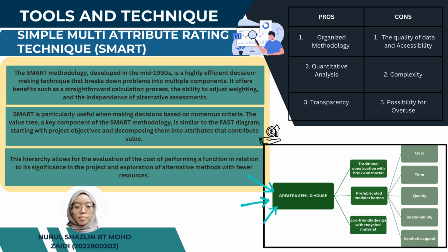The next method used in this value management workshop is the SMART methodology. This methodology is the value tree. A key component of the SMART methodology, similar to a FAST diagram, is starting with project objectives and decomposing them into attributes that contribute value. It offers benefits such as a straightforward calculation process, the ability to adjust weighting, and the independence of alternative assessment. SMART methodology also allows for the evaluation of the cost of performing a function in relation to its significance in the project and exploration of alternative methods with fewer resources.